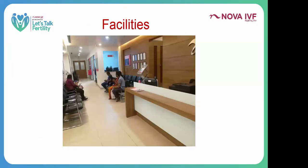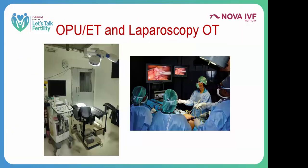So that is a little bit about the facilities that we have. They're very spacious. This is our entry, our waiting room, and then we have all our cabins inside. This is what our operation theater looks like. We have two operation theaters. This is the OT where we do the egg pickups and embryo transfers. This door you see leads to the embryology lab, so it's a direct access. We also have a laparoscopy OT, so even laparoscopic procedures like fibroids, cysts, all that can be tackled here if required.